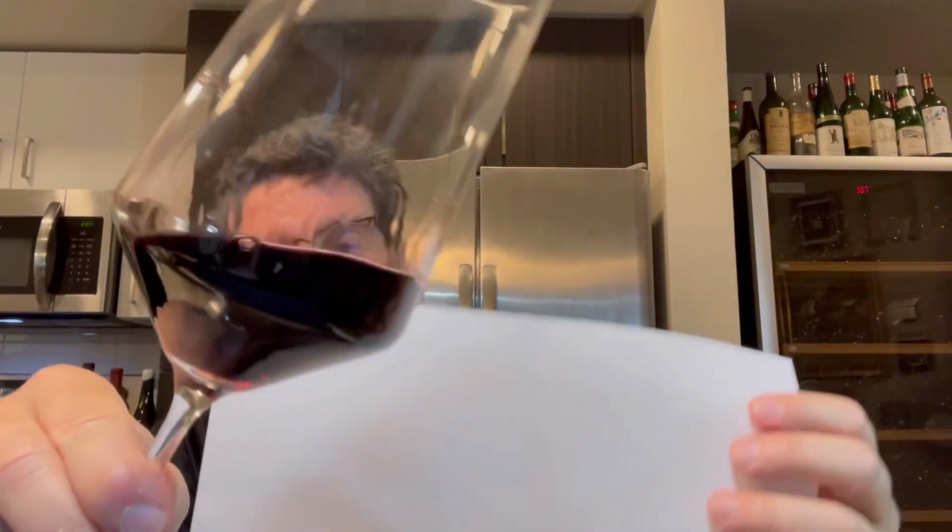I expect this wine to be quite different than the first two examples. Looking at the color of it, it's quite deep. And there is a bit of fade as you get out to the rim, so it is showing some signs of maturation. In terms of the aromatics, very different than the first two. This does not show any of the pyrazine note. It has none of the eucalyptus character.